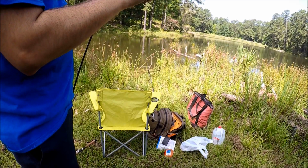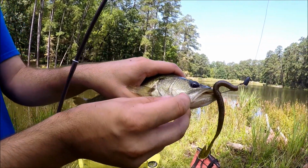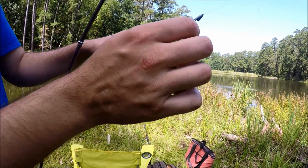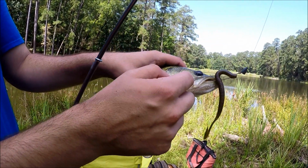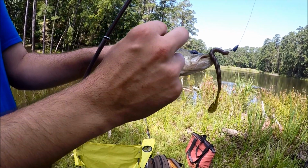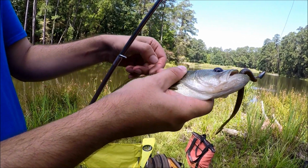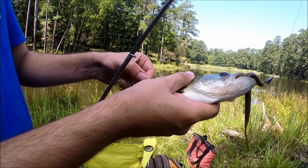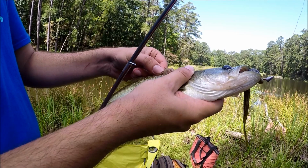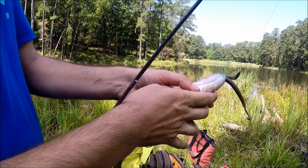So, see, this thing goes behind his eye. Bring it down to the camera. All right, so this little jawbone on the top, it's behind the back of the eye. The scales on the cheek are the same size as the scales on the body. If it's a spotted bass, apparently the scales here are like way tinier. And then basically the two dorsal fins kind of just run right into each other. For this largemouth? Yeah. And there's a little bit of separation.